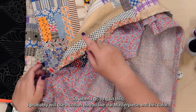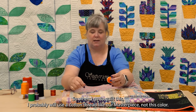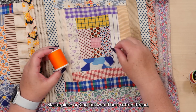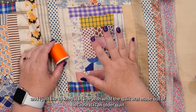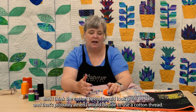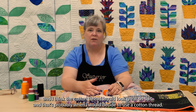So when I go to quilt this, I probably will use a cotton thread like our Masterpiece, not this color. I didn't bring any King Tut down with me, but Masterpiece or King Tut would be a cotton thread. I just like to keep it in line with what the quilt was made out of, because it is an older quilt, and I think the cotton thread would look great on this. And that's probably when I would decide to use a cotton thread.